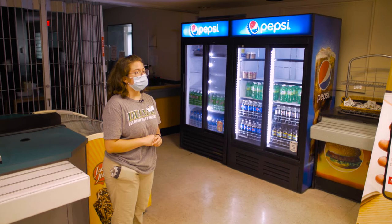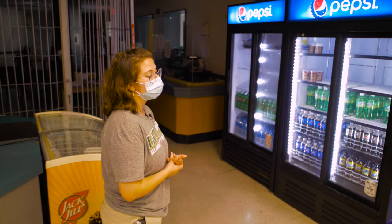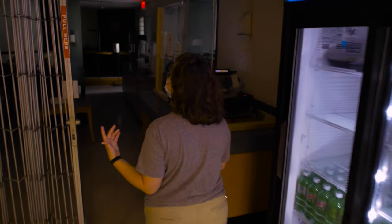And sometimes you'll see at the end of the semester, not everyone used their flex dollars. So they're here the last week of school, buying all these snacks, having a feast for their friends. So it's kind of a use it or lose it policy.